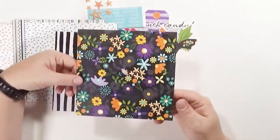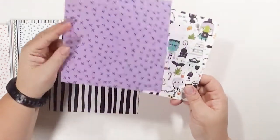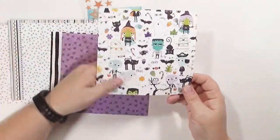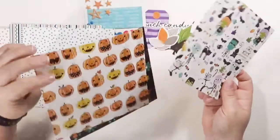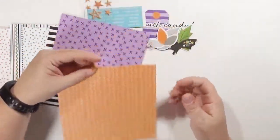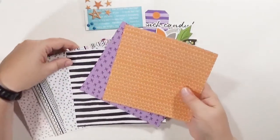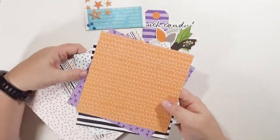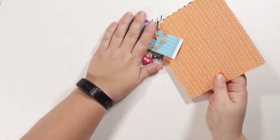This is actually quite a pretty floral in Halloween colors. The other side is purple with random crosses. And then this is really the only one that's overtly Halloween, right? Well, I guess the pumpkin is too. It's got little creatures on here, and then the other side is this orange with the scallop. I'm still very happy with this because I can definitely use the B sides of the paper for sure. So all is good.